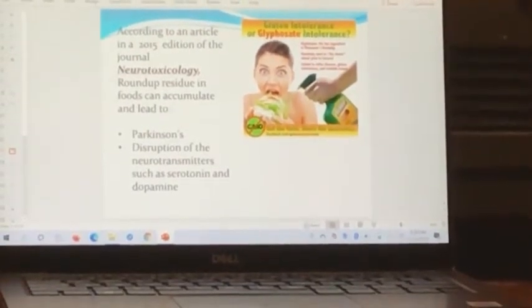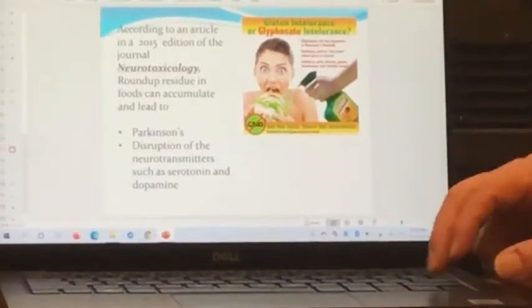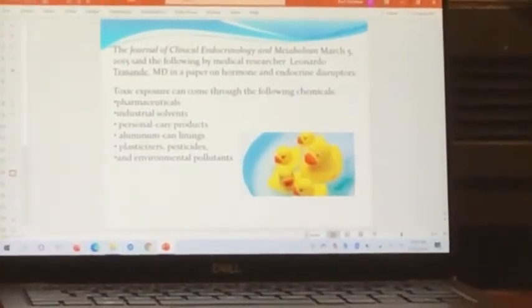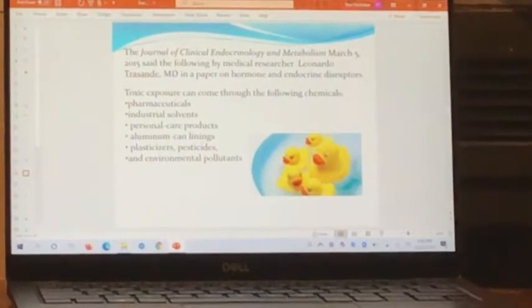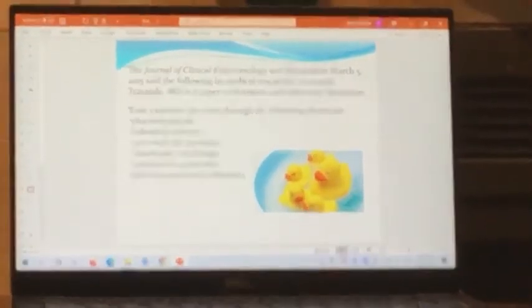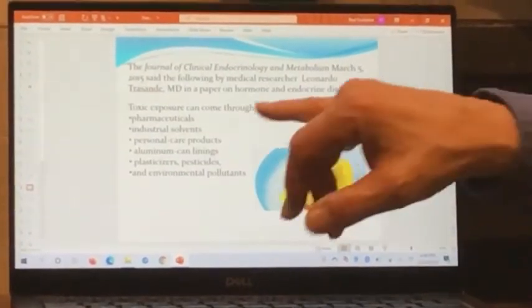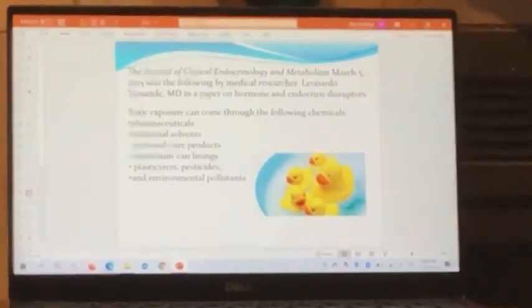And how much of that do we have in our culture? Look at all the people that take the SSRI drugs like Prozac and Paxil. The Journal of Clinical Endocrinology and Metabolism on March 5th, 2015, had a very interesting article by a researcher by the name of Leonardo Trasande. This paper was on hormone and endocrine disruptors. And what he says is that toxic exposure to these endocrine disruptors can come from many areas: pharmaceuticals, industrial solvents, personal care products, aluminum can linings, plasticizers, pesticides, and environmental pollutants.